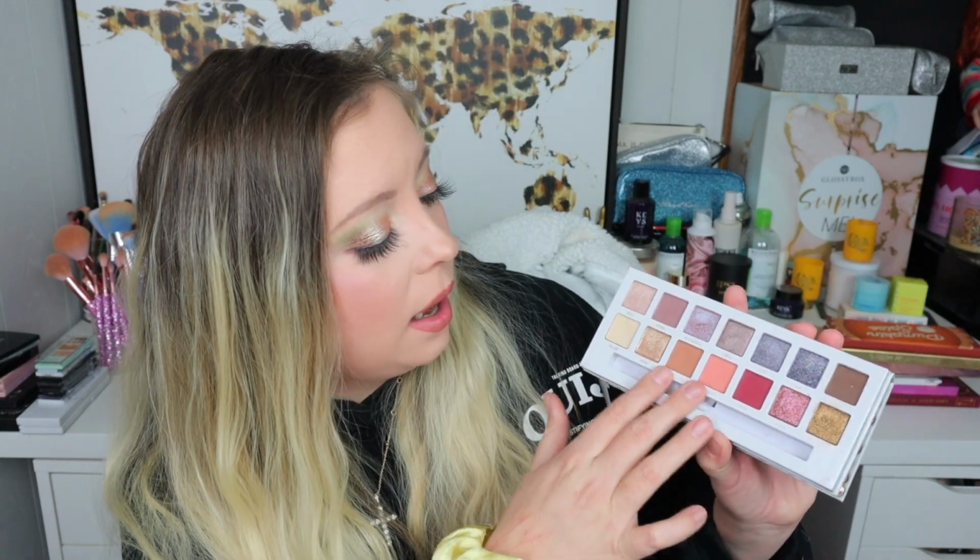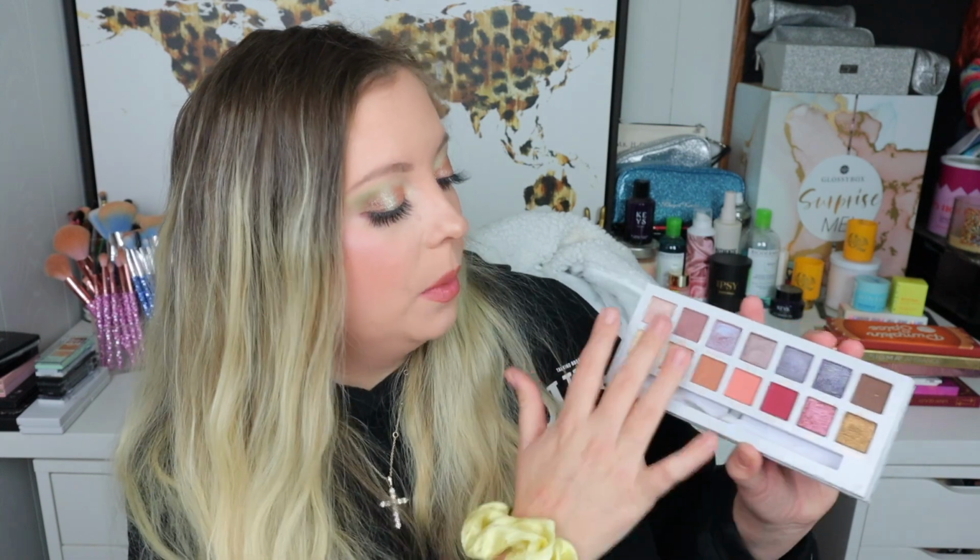Next up, we have a palette from ABH. This is the last ABH palette that I have in my collection. I used to have literally every one, and I was just like, why? So this is Carli Bybel, and I don't know why I still have it in my collection because it's so old. I bought this forever ago, I think when it launched. I did use it quite a lot. I do have some dents over here. Not so much over here, but over here.